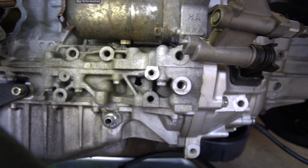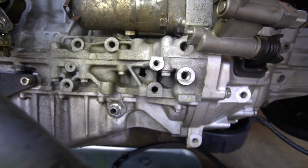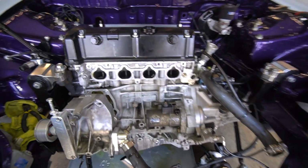So yeah, it looks like I may need a brand new motor. Might as well not even waste more time on this.